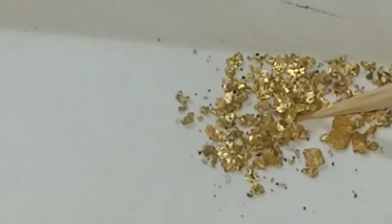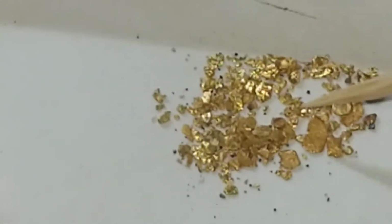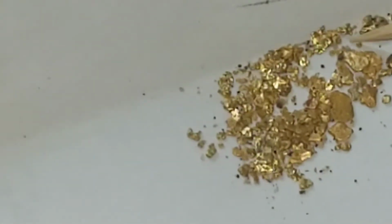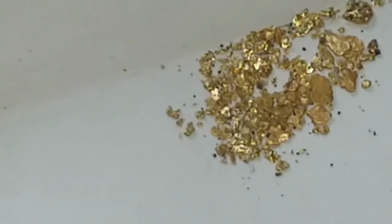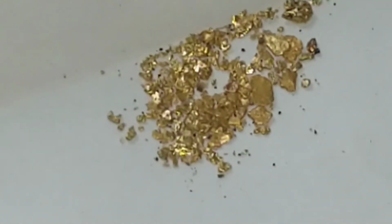But look at that. I mean, that's sparkling. Look how that gold sparkles. Gold's not supposed to sparkle. That is some really shiny gold. So it's pretty. You know, it looks a little different than I remembered. I think they were larger pieces in the video I'd seen of it, but it was from a year before I ordered this stuff. So, you know, it's going to change.